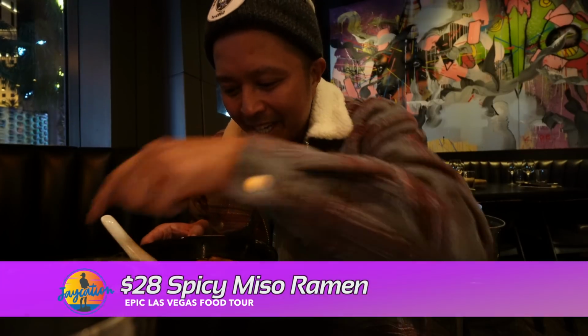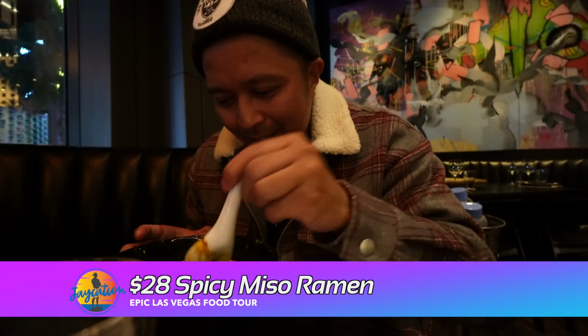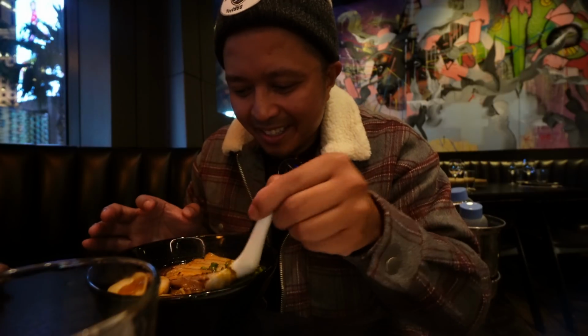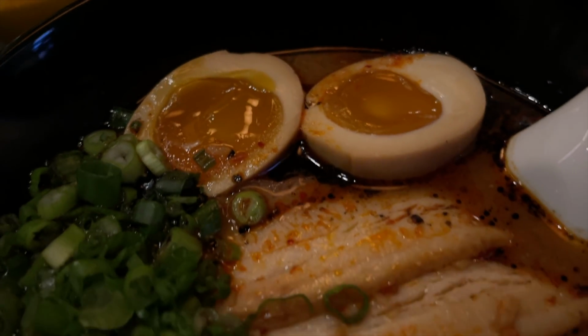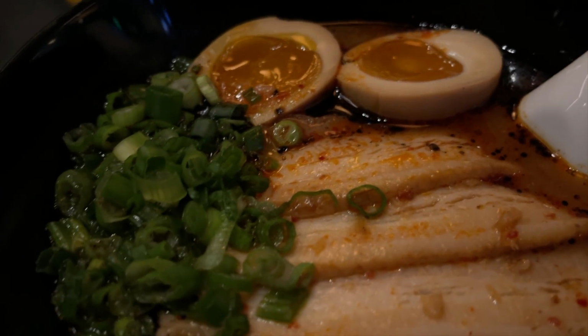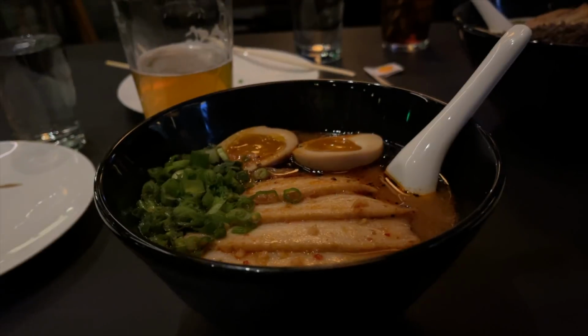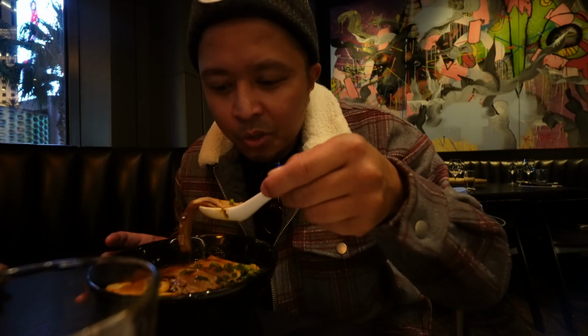Alright, Jaycation, so I got the spicy miso ramen. Now, I'm not taking the roulette chance like Clark did with the market price. This is 28 bucks. Wow, I like how they slice the pork up in the strips. And they also have 2 eggs in here. I'm excited to try this out. Let's see. No noodles, just the pork.